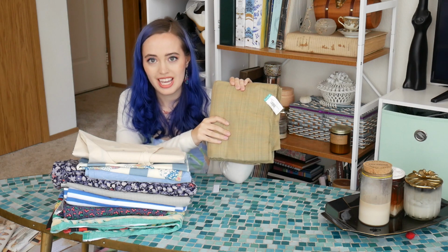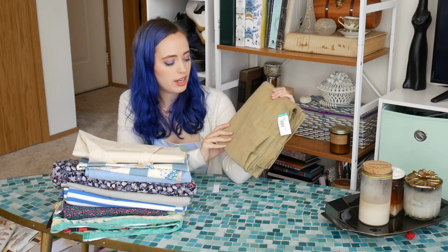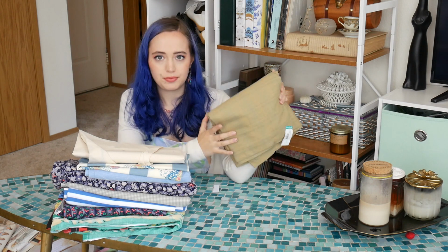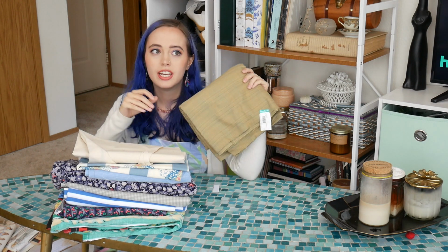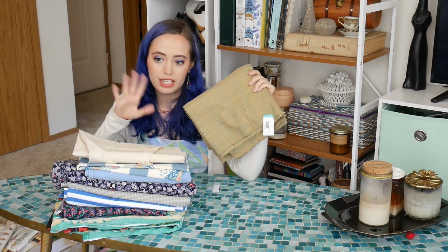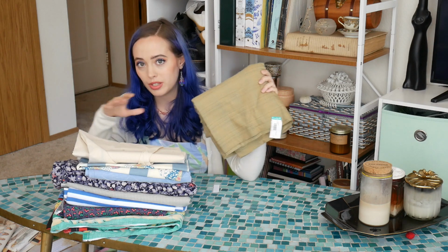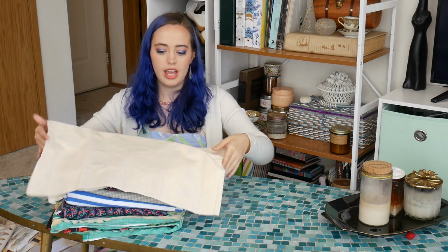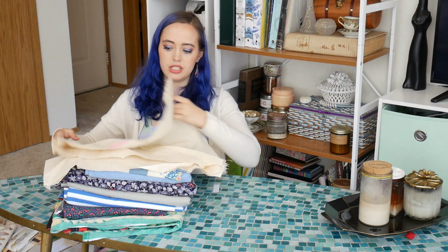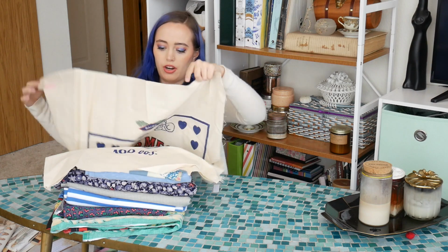I think I want to make a 1940s jumper or something out of this. I think it's really cute, and I have a jumper that I need to get rid of because it really doesn't fit me without wearing crazy undergarments. And so I need to make that. I need to pass that along, and I'm hoping making one similar to it will make me okay letting that one go.